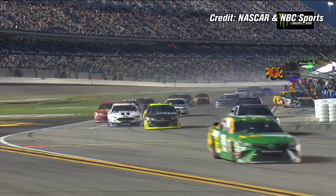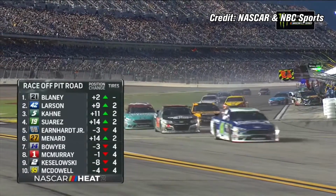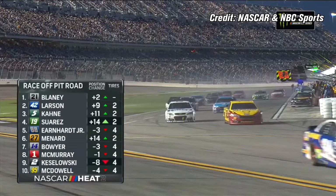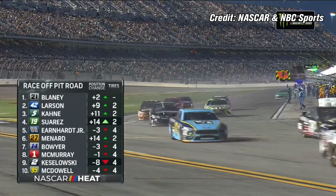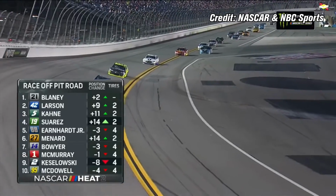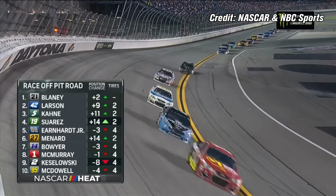The race-off pit road graphic had a main color background. The white was obsolete where the drivers' names were. I like this pit road graphic from 2017 better than the one from 2015. For that very reason, whole central color, no 2, no 3, none of that variation crap.